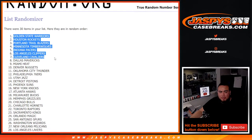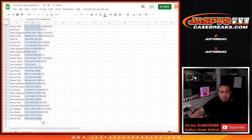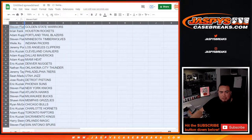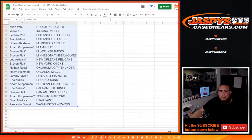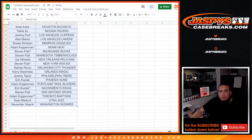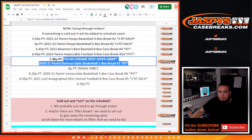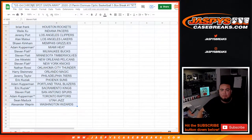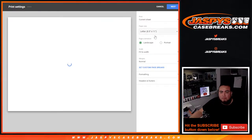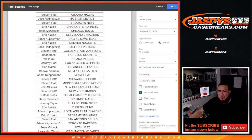And again, guys, I know it's a 1 box break, but no trades, so just stick to what you got. I've still got to go grab the box as well, but I just want to quickly show you guys your teams. Alright, there's your teams right there. You guys can take a quick glance at them.